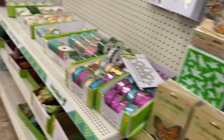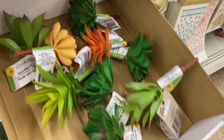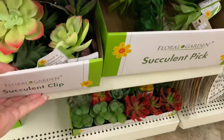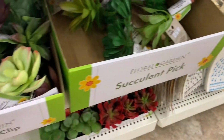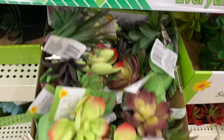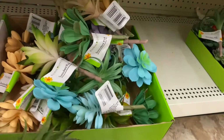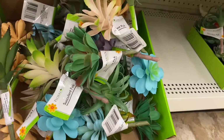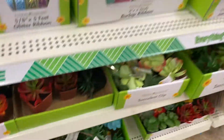Okay, so if we come down here, more succulents, guys. I've just been running into them like all winter long. So these are the picks. They're looking much better than they ever used to. These are the picks, and then these are the clips. So that's really nice. Then these are the ones that are in the pots. Like, look at the size of those clips, guys. Look at this. Those are absolutely gorgeous. I'm starting to take a liking to them.